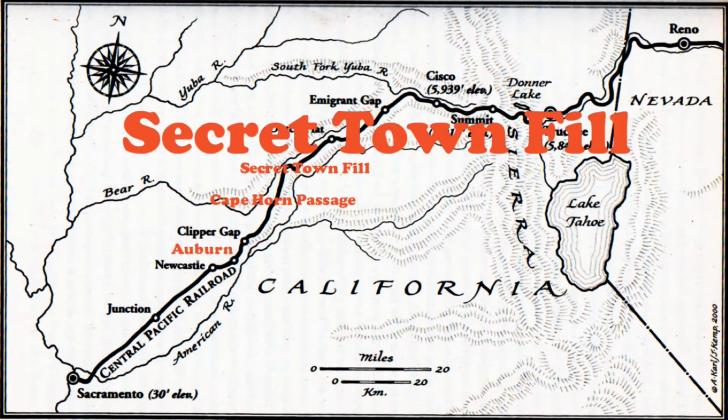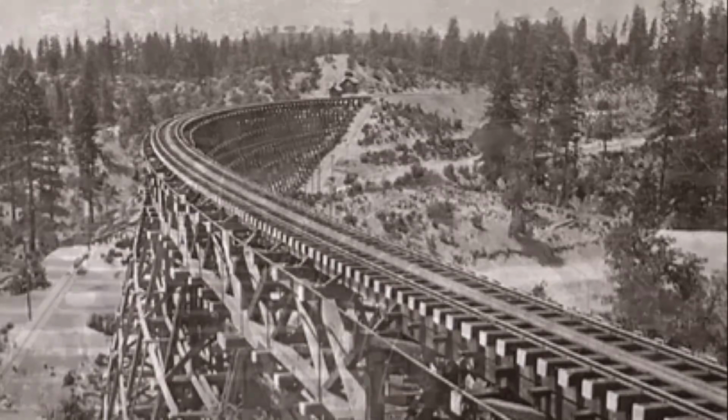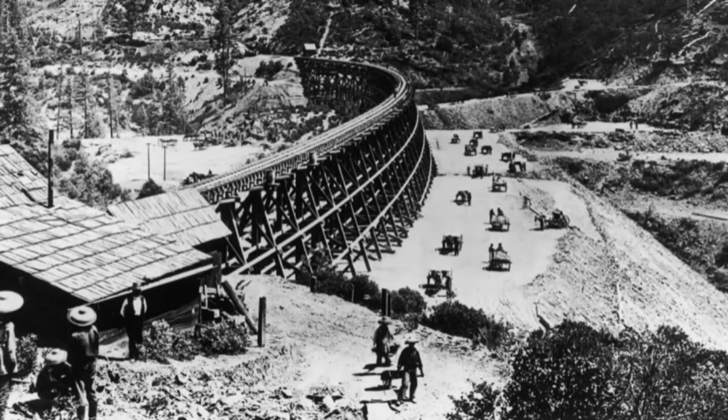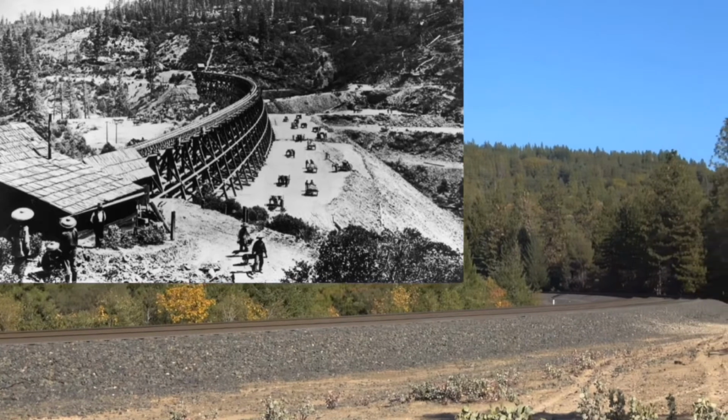This is where the trestle was for Secret Town. It's a wooden trestle, which means that it flexes when trains go across, and wood that keeps flexing will loosen bolts and nails and things. As it dries out, it becomes rickety. And a fill, once you create that, you never have to maintain it, unless it erodes away. But it's much more stable and much more permanent.